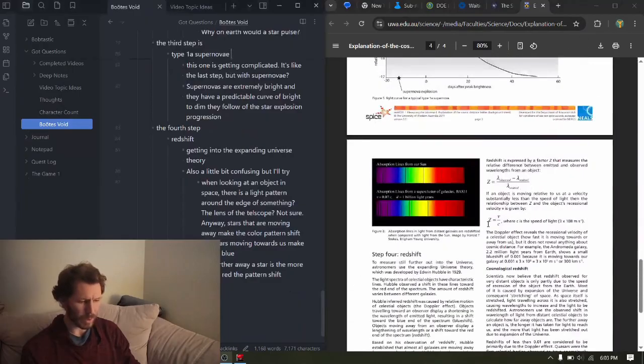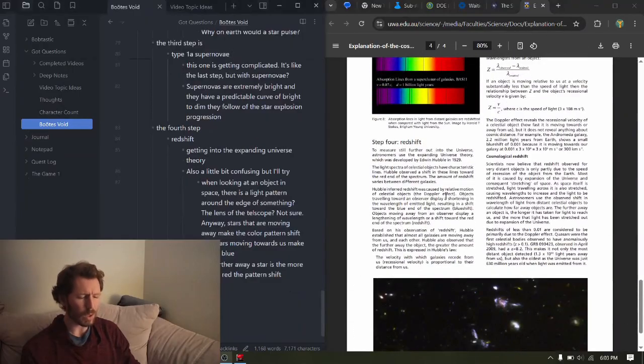And then the fourth step is the redshift, which is if you're looking at a star through a telescope. I'm not sure exactly where the red is shifting. Where is the redshift happening? Is it on the telescope? I can't remember where I read about it. I think it's on the telescope, like a tiny little bit of red around the lens as you're looking. I don't remember. Anyways, there's a redshift.